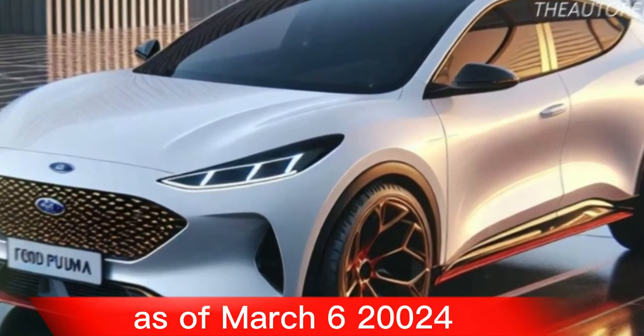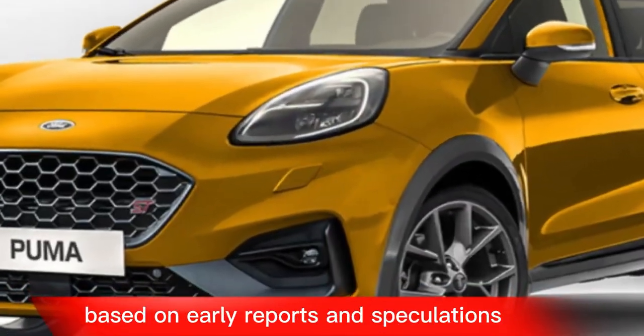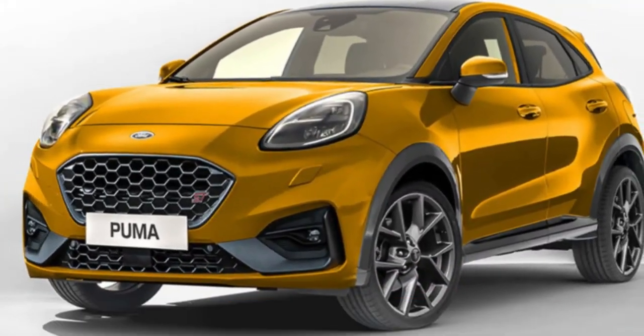While the 2025 Ford Puma isn't available for official reviews yet, as of March 6, 2024, here's what we can gather based on early reports and speculations.